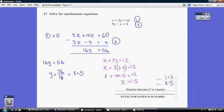Divide both sides by 16, I get y being 3.5. So halfway there, I've worked out what y is. I now need to work out what x is. So go and take any of the equations. I'm going to take the first one, x plus 3y equals 12. Now I've just worked out that y is 3.5, so substitute 3.5 into here. So x plus 3 lots of 3.5 is 12. Well, 3 lots of 3.5 is 10.5. So x plus 10.5 equals 12. Take away 10.5 from both sides and we get x equaling 1.5.